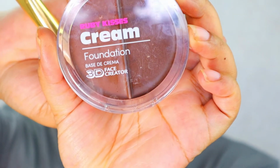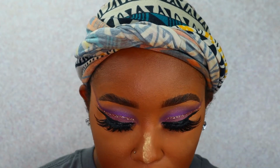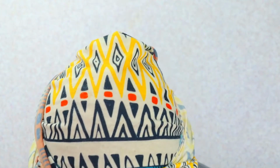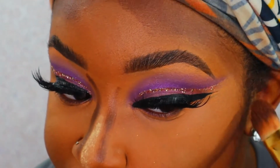This is the Kiss Cream Foundation 3D Face Creator in the color level 16. Basically, I'm gonna contour my face. Now I didn't expect this to be like this. This is just too pigmented. Y'all look. I did not expect it to be like this. But as you can see, it's definitely giving. Don't play with it.